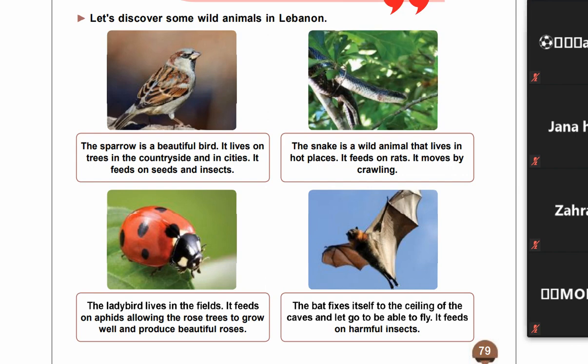The second one is the snake. This snake is also a wild animal that lives in hot places, as we said before in the video. It can live in hot places such as the deserts. What does it eat? It feeds on rats and mice. It moves by crawling. Its movement is crawling. It can move on land. So, this is the first animal and this is the second one.